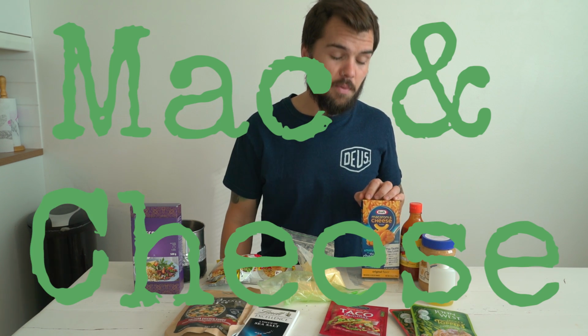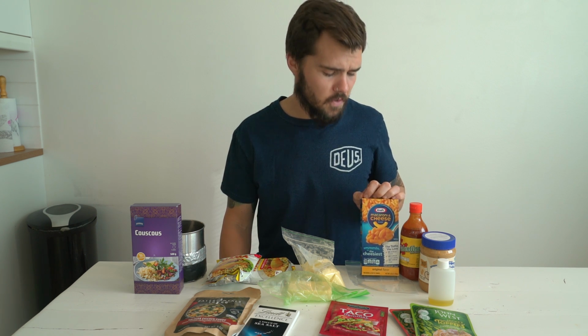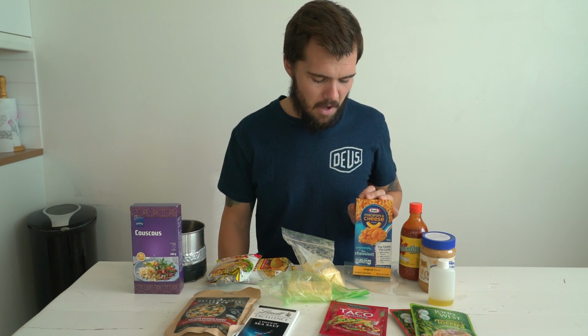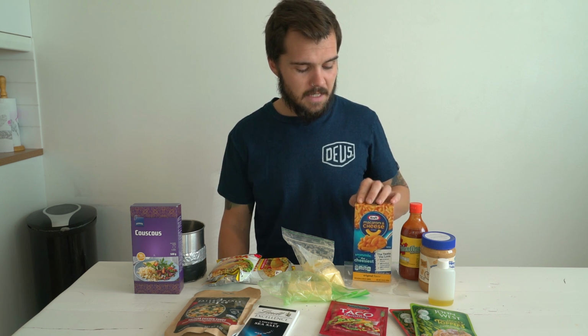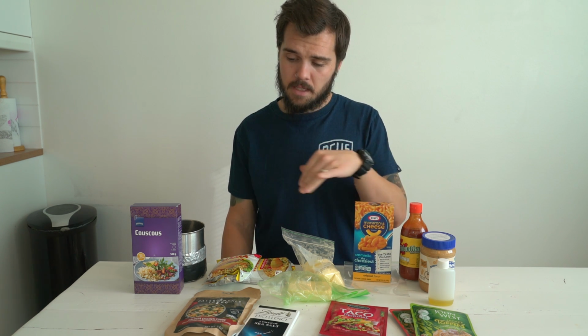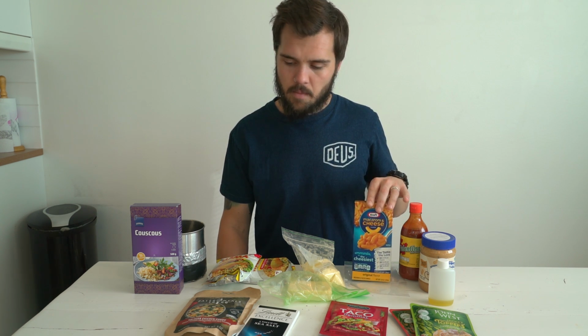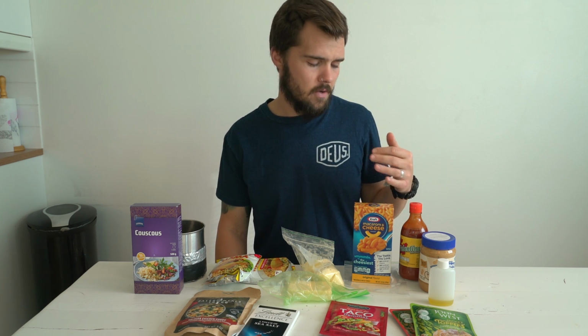My good buddy Cheesebeard introduced me to mac and cheese out on the trail. At first I thought it was too heavy and not worth its weight, but I'm definitely a convert. It does take a little bit of extra cooking time compared to some of the stuff here. You do need to boil the noodles for a little while, which is fine. And it is a little bit heavier than some of the other options we've got here, but it is very tasty and satisfying on trail.